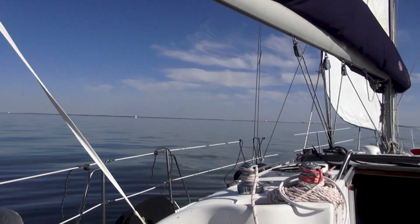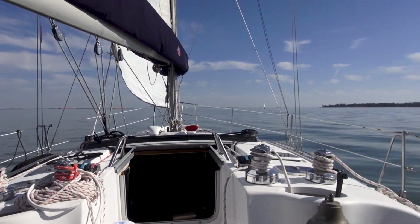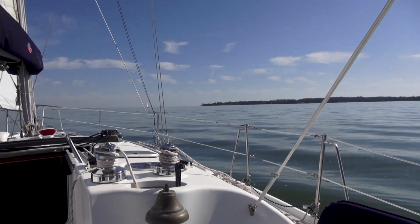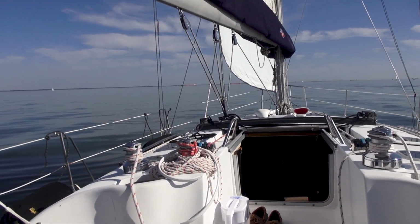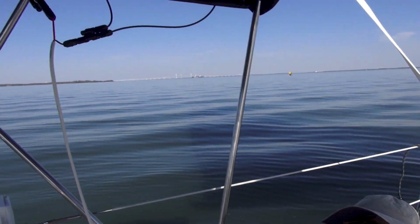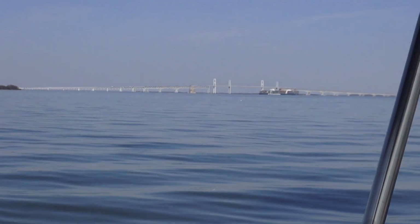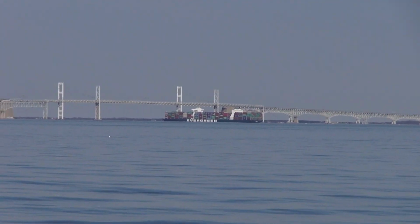We don't do that. But we're out here, there's not a whole lot of wind going on, as I'm sure you can see. It's about a half knot of wind, maybe one knot, best case scenario. Pretty glassy. But there's a pretty cool shipping container down there. Pretty big.